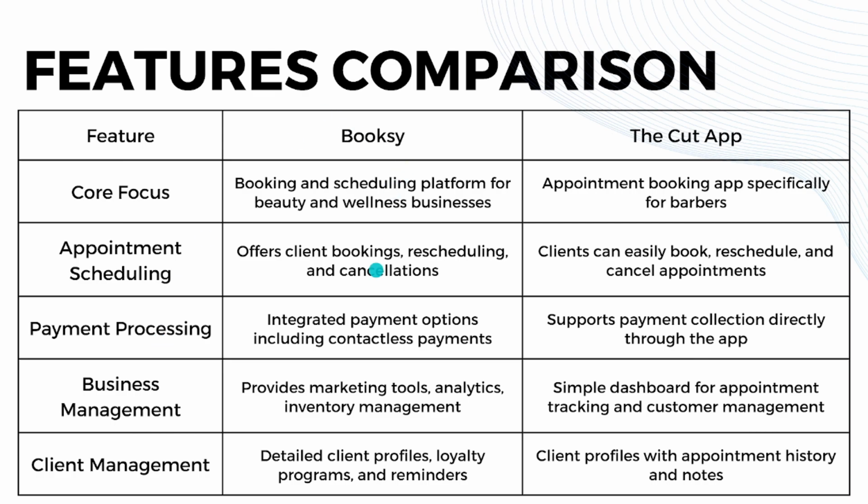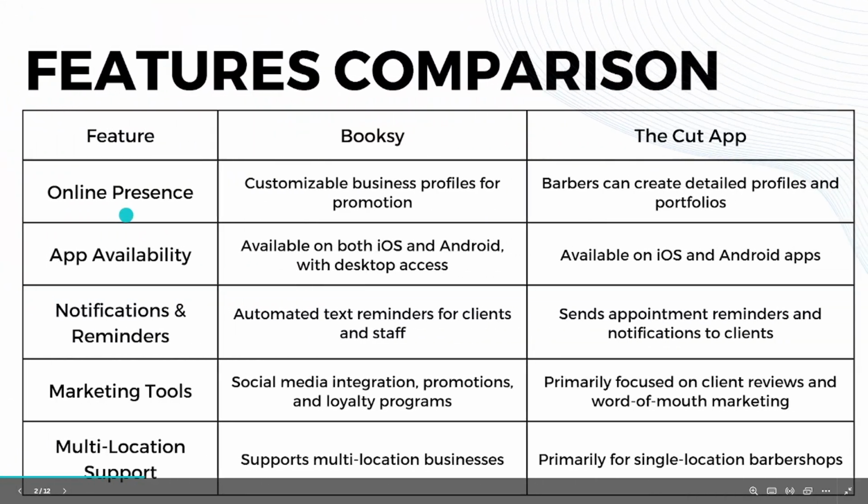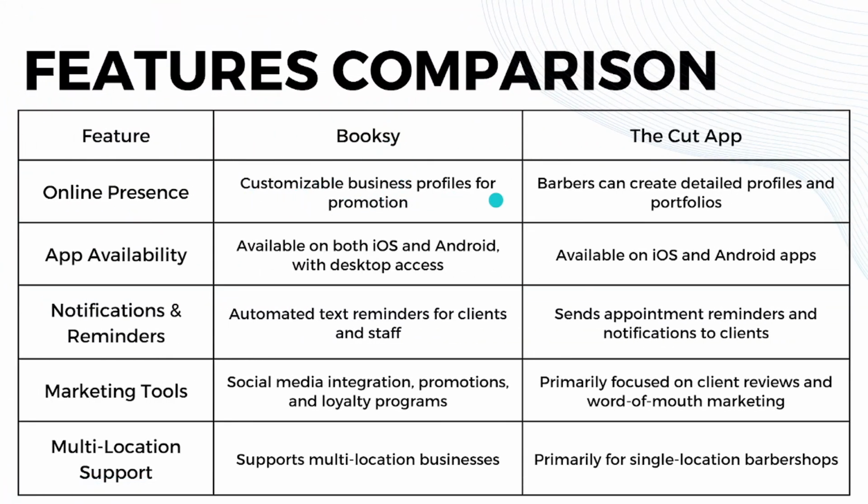For payment processing, Booksy has integrated payment options including contactless payments, while The Cut app supports payment collection directly through the app. For business management, Booksy provides marketing tools, analytics, and inventory management, while The Cut app has a simple dashboard for appointment tracking and customer management. For client management, Booksy has detailed client profiles, loyalty programs, and reminders, while The Cut has client profiles with appointment history and notes. For online presence, Booksy has customizable business profiles for promotion. For The Cut, barbers can create detailed profiles and portfolios.